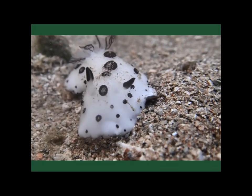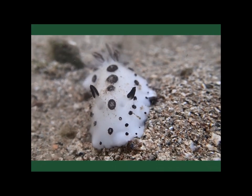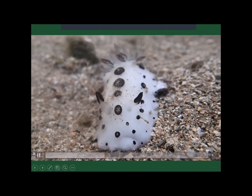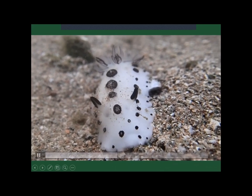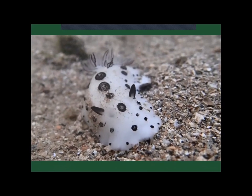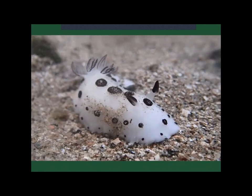And this animal over here living in our coral reef and rubble is the nudibranch. So this part over here is the naked gills, that's why they are called the nudibranch. They use these feathery external gills that they have on their back to breathe. And this polka dot nudibranch feeds on sponges.